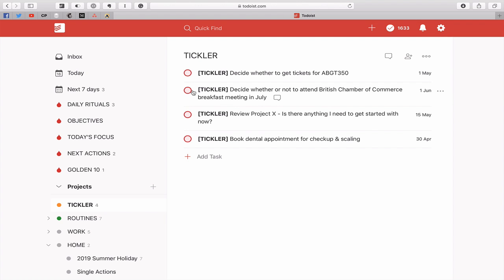Now you can throw anything in there that you want to be reminded of on a specific day at any time you like. But let's go back to the project. So there's one here. I could actually, in here for example, create my tickler for the holiday, and it would be tickler. So I always put my tickler and then review this year's holiday plans.